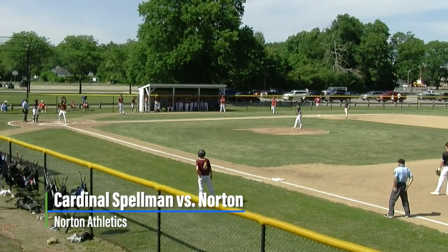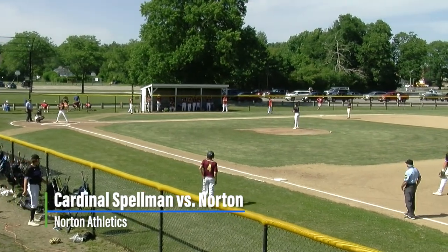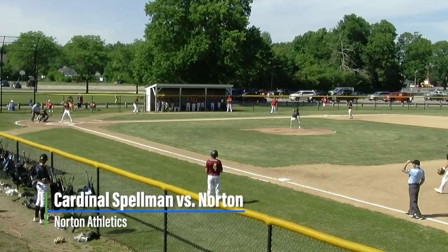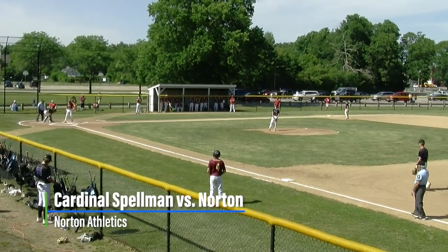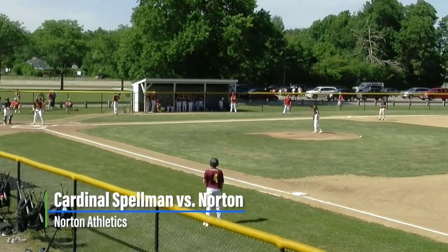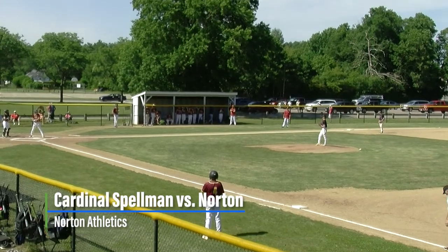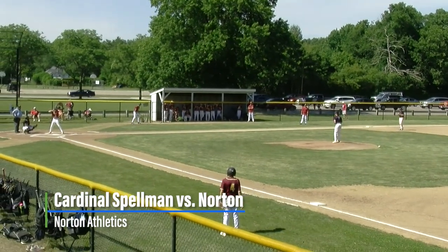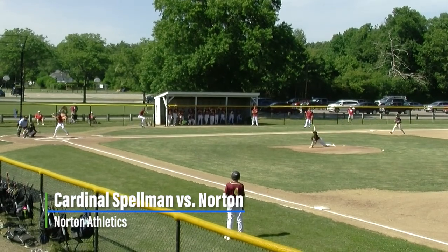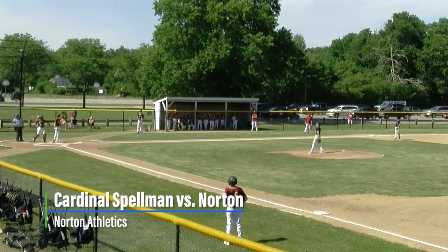Strike one on the plate. Pitching for Norton is Partridge, number 7, James Partridge. Count on the plate is 1-1. Strike two.